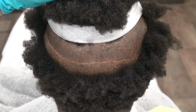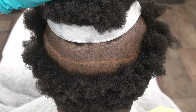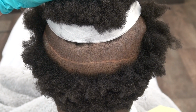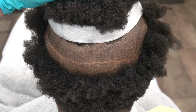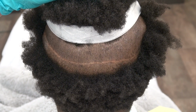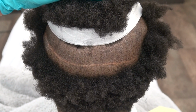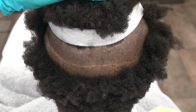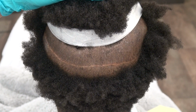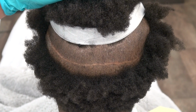The pros of FUT are that it's cheaper. You can move a bigger case per day, 4,000 or 5,000 grafts per day, or 6,000, and the growth rate is 5 to 10% better than FUE. The downsides of FUT are that it's more invasive, more bleeding, more chance of infection, higher risk, the healing is 2-3 days longer, and it leaves you a linear scar, and you cannot wear your hair short.